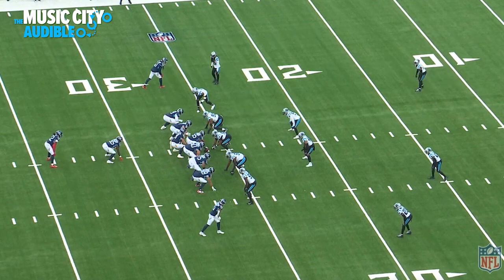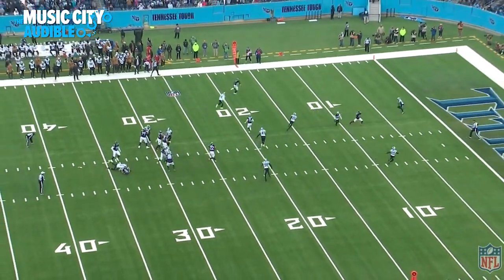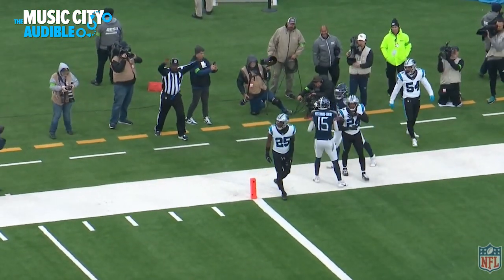Chigakonkwo so close to scoring on this play, but he just barely gets tackled at the 1. Levis gets that ball out right as the pressure is getting to him. A nice play all around. We'll see it again from the end zone camera.